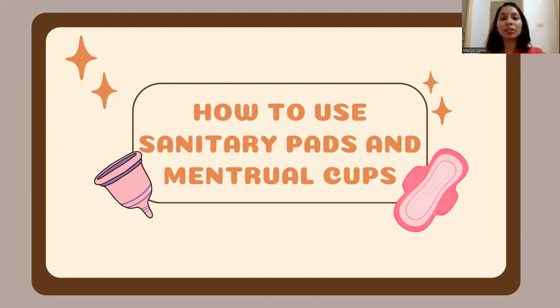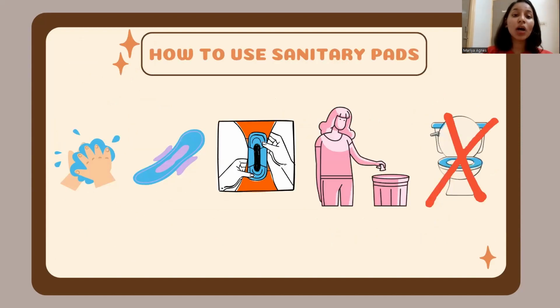Now coming to how to use sanitary napkins and menstrual cups. First, how to use sanitary pads. You always have to clean your hands with soap and water, and then slowly unwrap the pad carefully, making sure not to damage the pad inside. Then you can position the pad. The pads have a sticky side that adheres to your underwear, so you remove the backing from the adhesive side to expose the sticky surface. Then position the pad in the center of your underwear with the adhesive side facing down, towards your underwear, and make sure it's placed comfortably and covers your vaginal area.